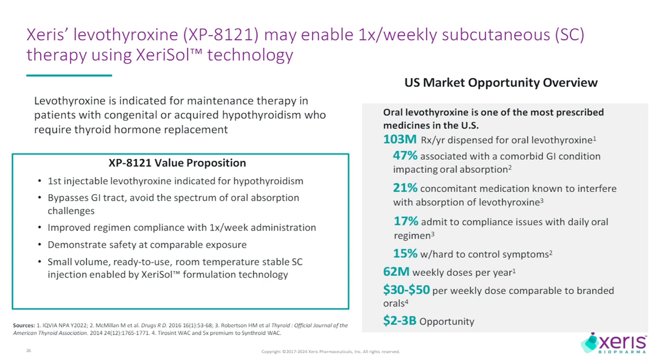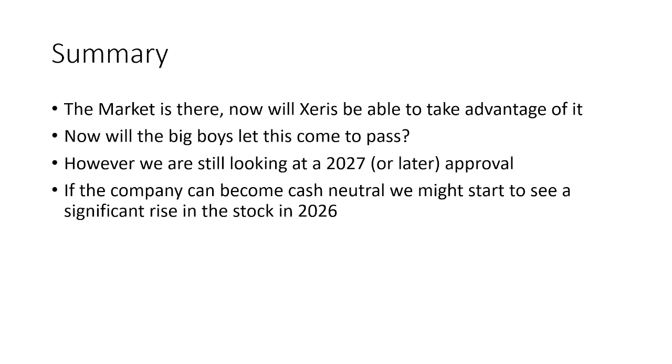So again, I'm definitely moving towards this drug not being a major mover, but it could have some impact. Again, not sure how much though, because the market's there, but will Xeris be able to take advantage of it? And again, I said, will the big boys let this come to pass? We see this a lot with smaller companies. They get a drug that is better or a better way of doing it, and those companies will do anything in their power to stop it. And that's what they're supposed to do. They're not going to say, oh well, we're just going to give up on this $2 billion market, no big deal. They're going to fight tooth and nail for it.